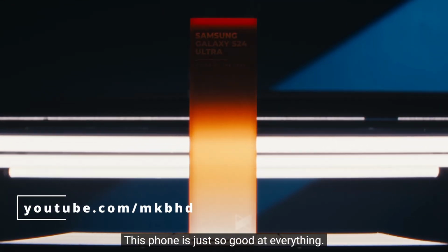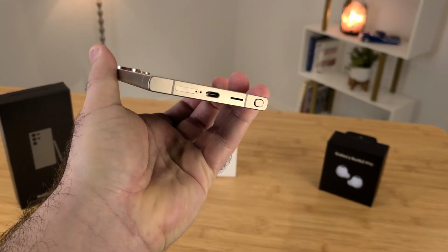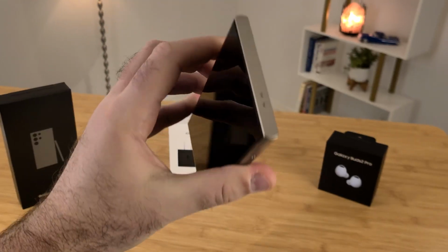Now with the S25 being just around the corner, you're going to see the 24s going on sale, and there will definitely be a lot of them on the used market as well. So I've had my phone for quite a while now, and I'm going to give you my honest long-term owner's review. As always, I'll tell you the good, the bad, and give you my final thoughts at the end, so stick around.